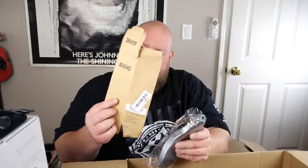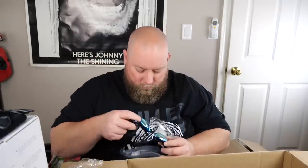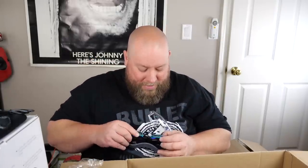Ooh, we got some sunglasses or something. Brand is Agent. This might be for swimming actually. How does the thing open up? Yeah, these are swimming goggles here. They're nice. They still have the film on the actual goggles part, so they haven't been used yet. I have never seen this brand before.